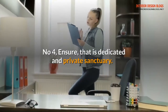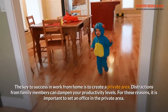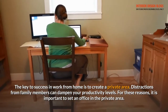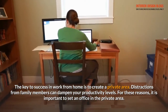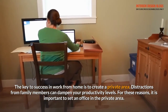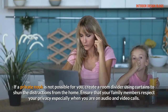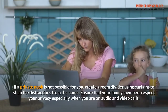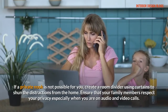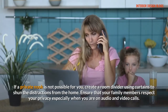Number 4, ensure that you have a dedicated and private sanctuary. The key to success in work from home is to create a private area. Distractions from family members can dampen your productivity levels. For these reasons, it is important to set up an office in a private area. If a private nook is not possible for you, create a room divider using curtains to shun the distractions from the home. Ensure that your family members respect your privacy, especially when you are on audio and video calls.